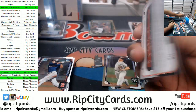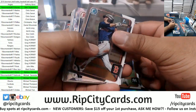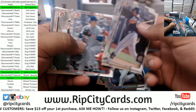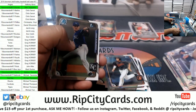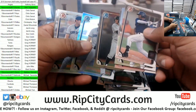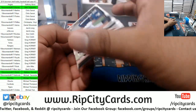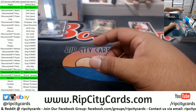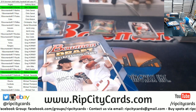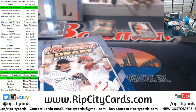That is Andrew Suarez for the Giants, number to 499. The gray paper. This one is box four. See what we got.